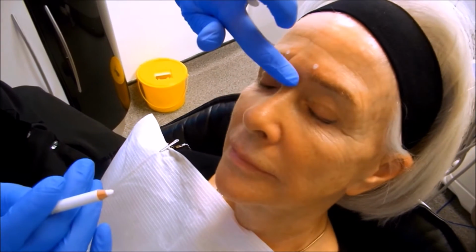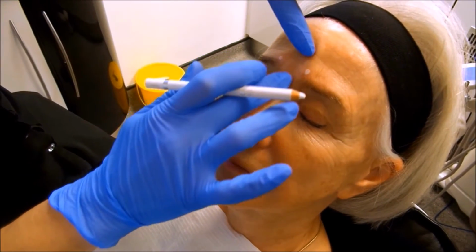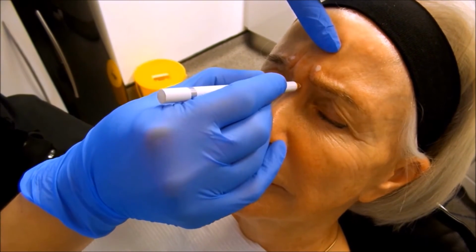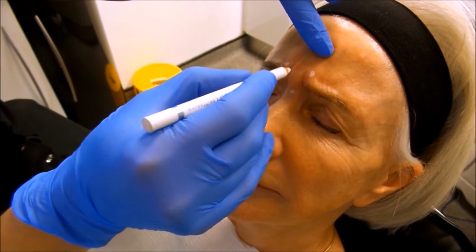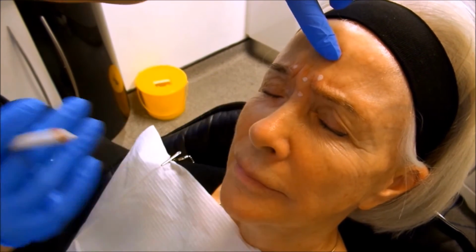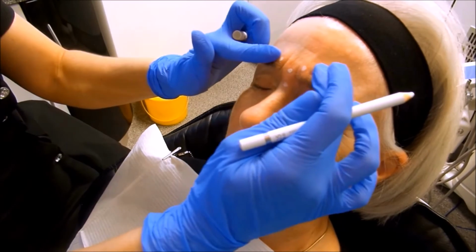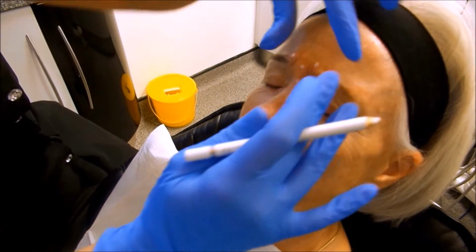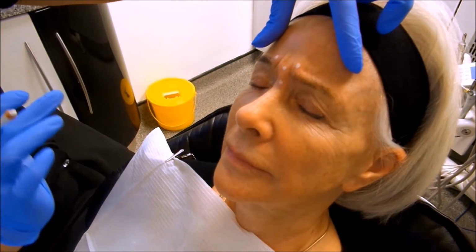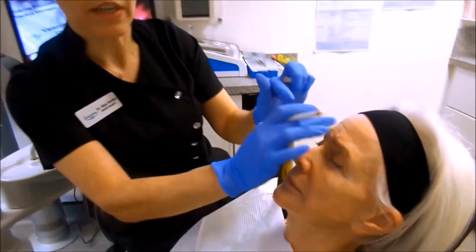We then look at the area between the eye where this muscle called the procerus works. Again, I'm just going to pop a dot here between the eyes and then go up about a centimetre again to this area here. If you wanted to work on a very smooth look here, you could add an extra injection here, but as it's the first time you've had some treatment, I'm going to leave it at these four areas to start with.